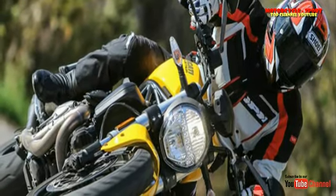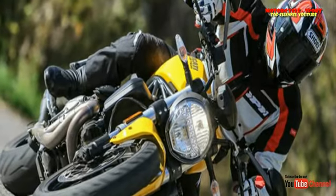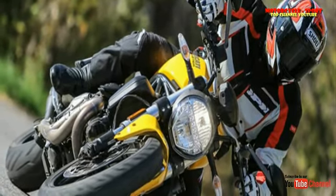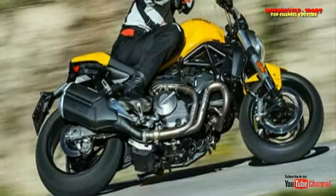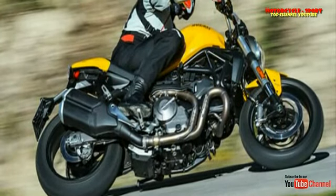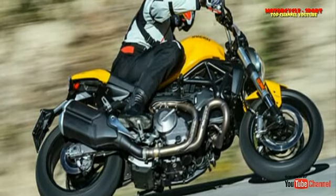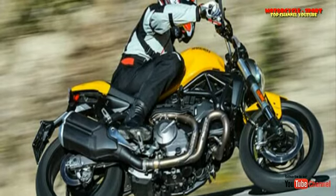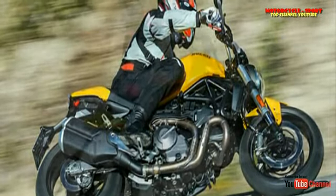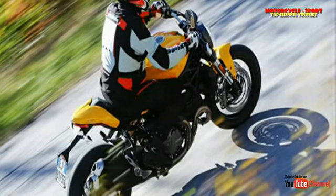Hanging from its trellis frame is the same liquid-cooled 821cc 90-degree L-twin found in the previous model. Now Euro 4 compliant with a new muffler, claimed output is down a few points at 109 horsepower at 9,250 revolutions per minute and 63 pounds-feet at 7,750 revolutions per minute since the 821 was introduced for 2015.